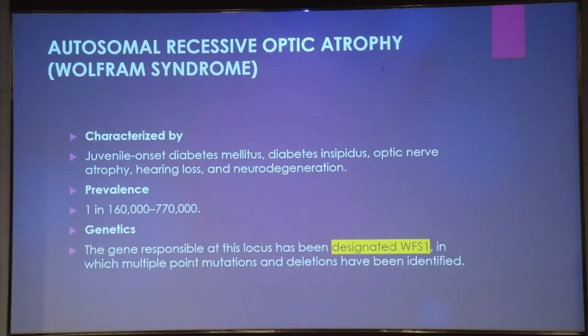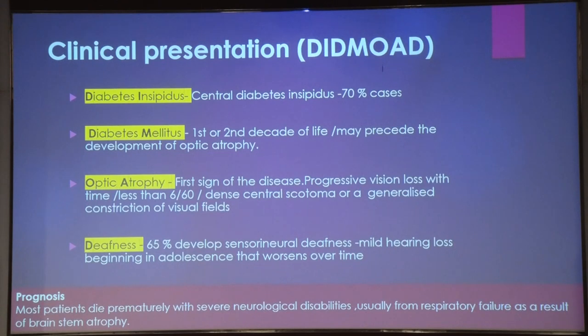Coming to Wolfram syndrome, or more commonly known as DIDMOAD syndrome, there's juvenile onset diabetes mellitus, diabetes insipidus, optic nerve atrophy, hearing loss, and neurodegeneration. The gene most responsible has been designated as WFS1. Characterized by, as mentioned, diabetes insipidus, diabetes mellitus, optic atrophy, and deafness. Most patients die prematurely, in approximately the third decade, with severe neurological disabilities, most likely due to respiratory failure.